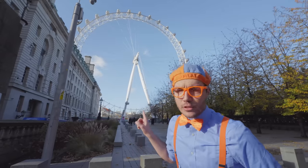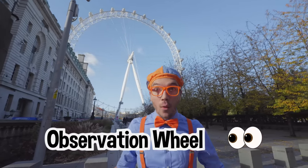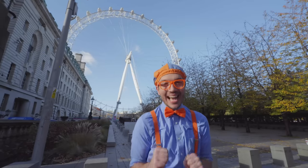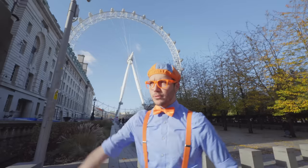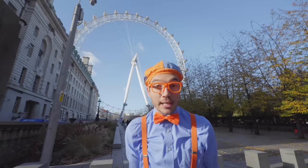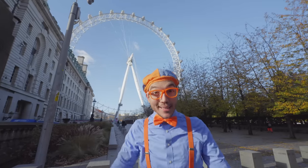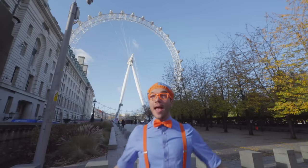Well, actually, this Ferris wheel isn't a Ferris wheel. It's an observation wheel. An observation wheel helps you observe things, so you can observe all of London. Did you know that observe is just another word for looking? And I love looking around London.